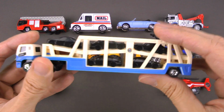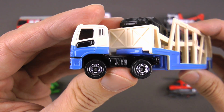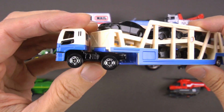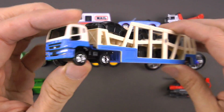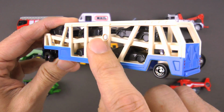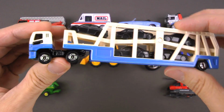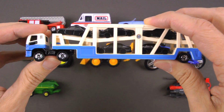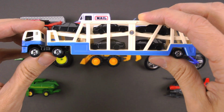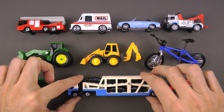They'll close it up, they'll make sure they're all very secure, and then the driver, who will sit up here, very much like a tractor trailer, will very carefully drive those to the car dealerships. Then they'll put them in reverse and very slowly, very carefully unload them one by one. This thing's really different, and it's a very specific and vital piece of transportation equipment, you guys. I love it, and this is a car carrier.